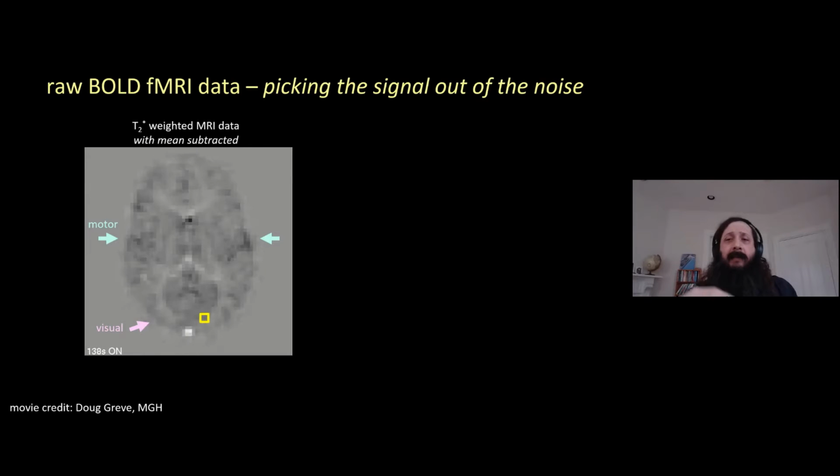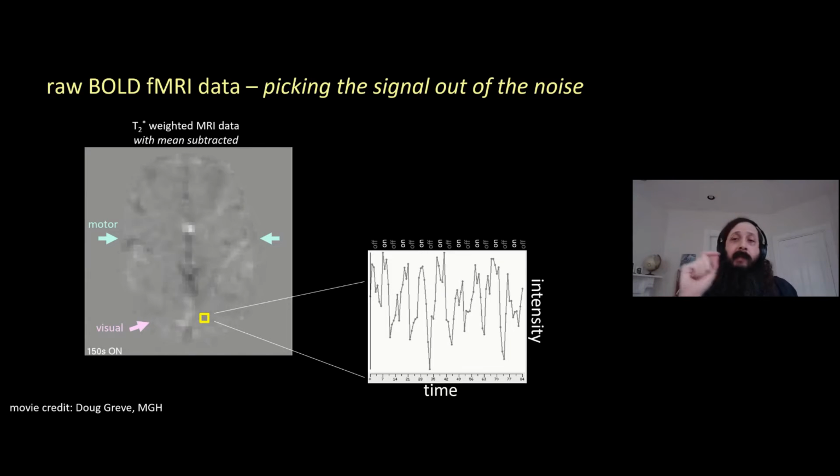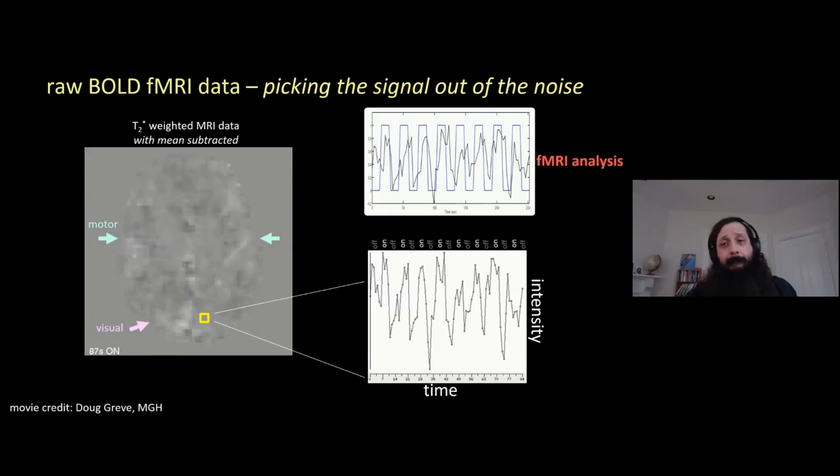So the goal of fMRI analysis is to separate fluctuations that are driven by our stimulus or task from fluctuations driven by noise, or to pick out the signal of interest from the noise. And in so doing, identify the brain regions that are responding to our experimental manipulation. And so if you look at the time series data from this one location, we can see that the image intensity is roughly following the on-off pattern of our visual stimulation, just like we saw in Ken Kwong's original study. So in fMRI analysis, we compare the idealized pattern of neural activity based on our known stimulus or task timing with the recorded intensity fluctuations to infer which brain regions are responding.